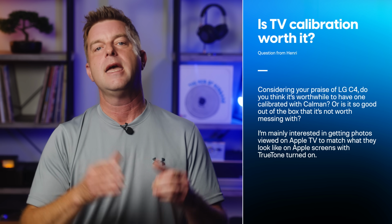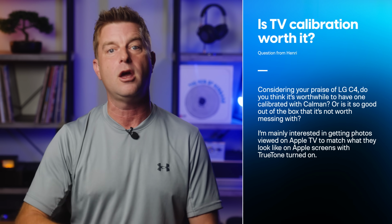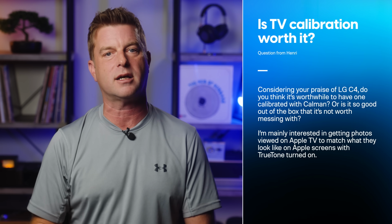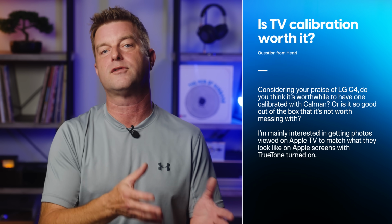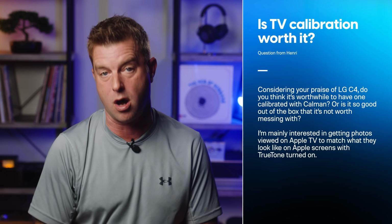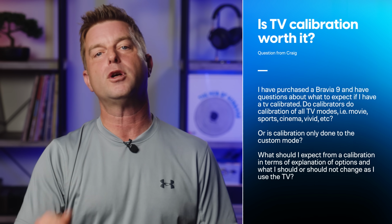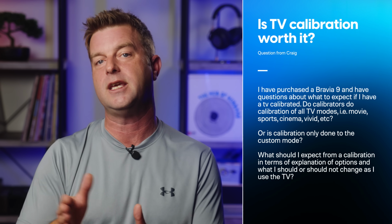So here's two questions around calibration. One comes from Henry, who writes, considering your praise of the LG C4, do you think it's worthwhile to have one calibrated with Calman, or is it so good out of the box that it's not worth messing with? I'm mainly interested in getting photos viewed on Apple TV to match what they look like on Apple screens with True Tone turned on. And then Craig writes, I've purchased a Bravia 9 and have questions about what to expect if I have a TV calibrated.